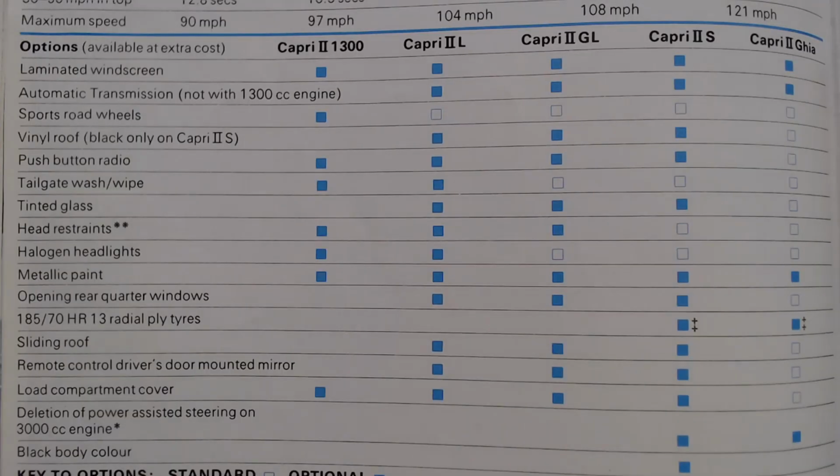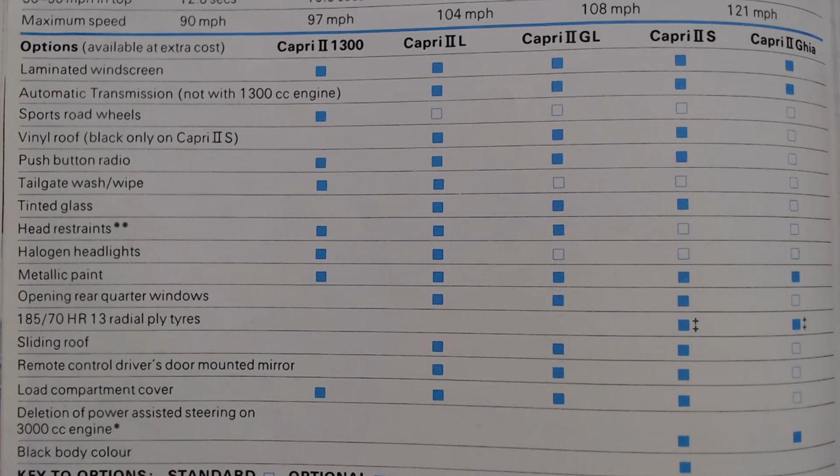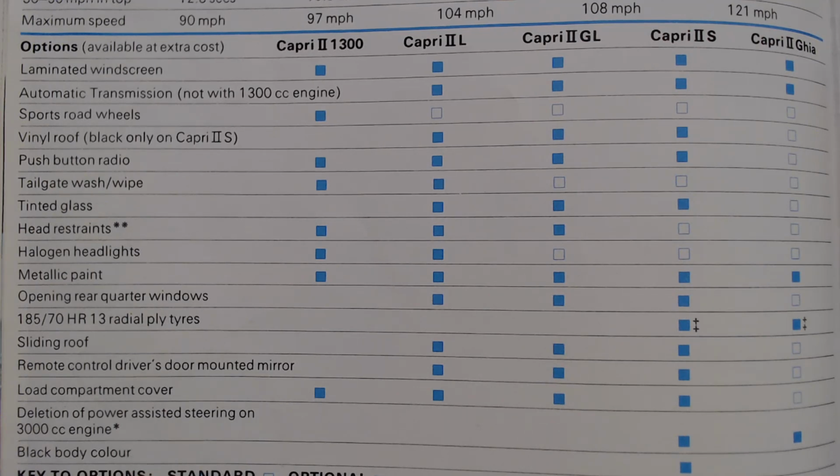And then of course we do get options. The blue square is something that's optional, and then strangely the open square, the white square, is actually standard on these. So you can see various different things. You can even have an automatic, as long as you didn't pick that 1300 as an option. Sports road wheels, push button radio. The only one that was the push button radio was standard on was that Ghia, amazingly enough. Tailgate wash wipe, tinted glass, head restraints, halogen headlamps, metallic paint of course was an option on them all.